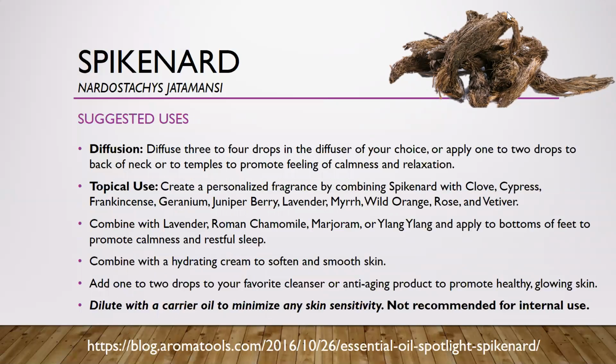So suggested uses: diffuse a few drops in the diffuser of your choice, again, for those calming properties, or you can apply it to the back of your neck or to your temples and inhale the aroma from there. Topically, you can create your own fragrance. You can combine it with any of those oils that it recommends, or you can combine it with other calming oils like lavender, Roma chamomile, marjoram, ylang ylang, and apply it to the bottom of your feet to promote restful sleep. But actually, the Aroma Tools blog gives you a couple different rollerball blend ideas of things like that. Combine it with a hydrating cream to help soften and smooth the skin, or you can add some to your favorite cleanser to help, again, purify your temple.